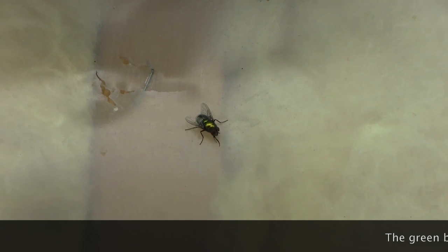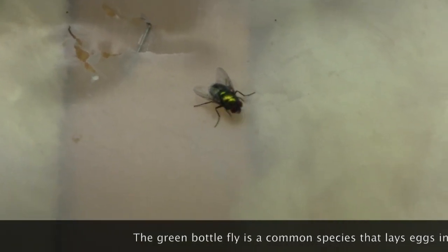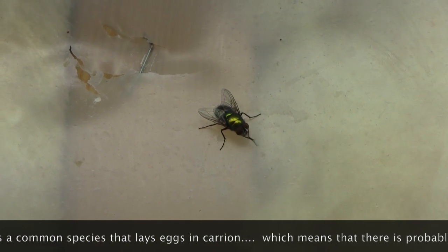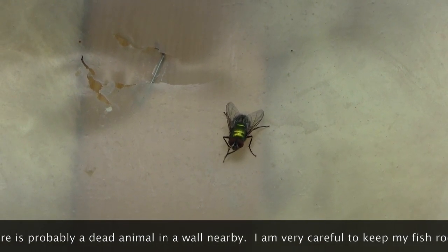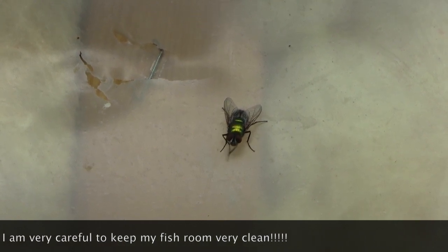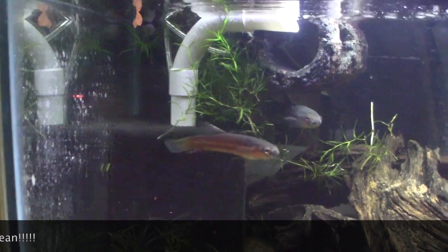Every now and then, you have something pop up in your fish room that's a little unexpected. This week, I had a hatch of these happen somewhere near the fish room. I'm not exactly sure where, but this is a green bottle fly. Well, what do you do when you have green bottle flies hatch in your fish room? Well, you take advantage of it, and you use them to feed your bettas.